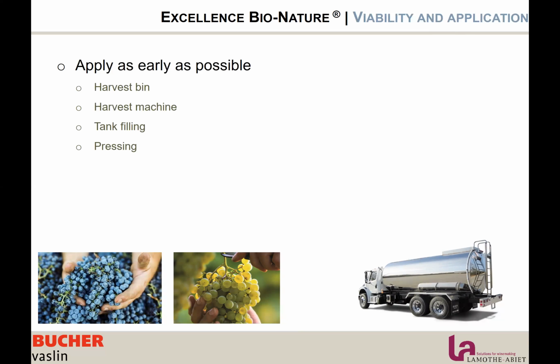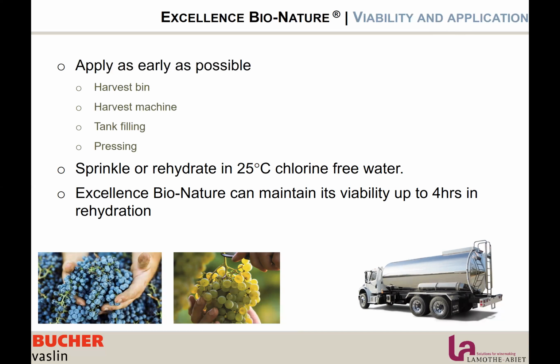It's a powder, so you can sprinkle the powder directly on the grapes or in the juice with no problem. But you can also rehydrate it in chlorine-free water. Make sure you don't use too hot water. 25 Celsius would be the optimal temperature. Excellence Bio Nature can maintain its viability up to 4 hours in rehydration. So if you do rehydrate the yeast, there is no problem in leaving the yeast for an extended period of time in the water, up to 4 hours. So you can prepare it in the morning, use it the whole morning on your grapes, and then make a fresh batch for the afternoon.